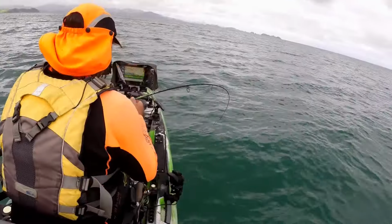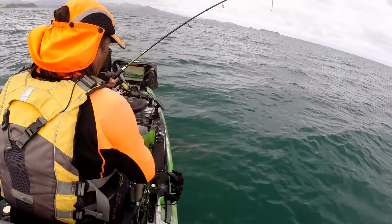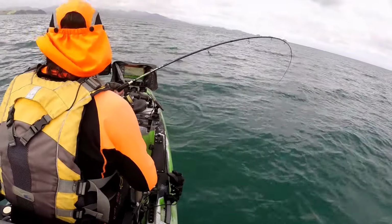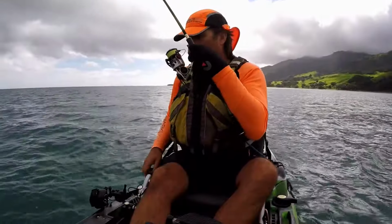You don't want to be in a hurry to bring the fish on board, and you don't want to put too much pressure on them. That's when you pull the hook out. Sometimes these guys can be hooked by the slightest amount in the corner of the mouth. This guy's a solid fish.